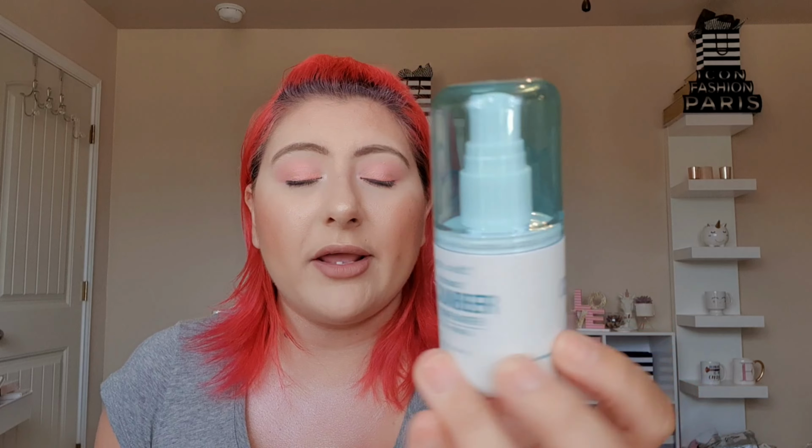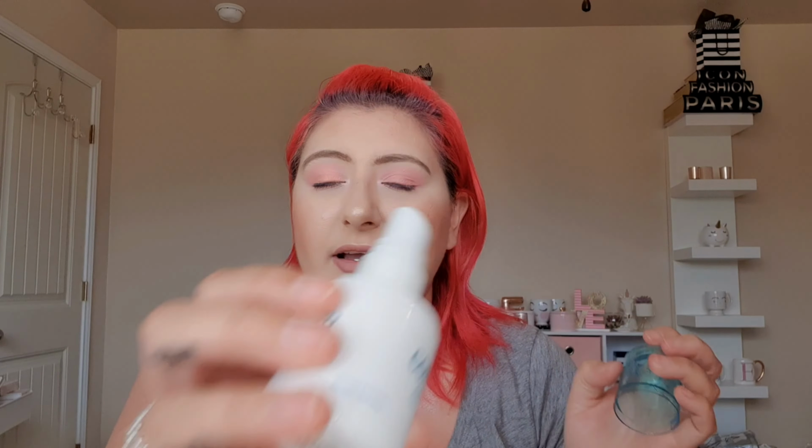Next is this Wet n Wild Cucumber Prime Spray. I have used this only 3 times. It is a little guy. It's only 1.5 ounces. So I do like this. Probably in 2 months, I'll be done with this. One of my setting sprays has left the project, so I'm going to focus on this guy. And it smells wonderful. Oh, it smells like fresh cucumbers.